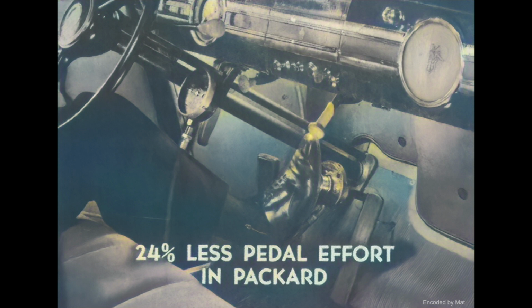Packard also shows a marked advantage in stopping the car by means of the handbrake, as the following figures will clearly indicate. Hand brake stopping ability. At 20 miles per hour, Packard 39.5 feet, Buick 45.0 feet. At 60 miles per hour, Packard 343.5 feet, Buick 478.0 feet. Mean average, Packard 191.5, Buick 260.5 feet. Effort to apply, Packard 40 pounds, Buick 60 pounds.